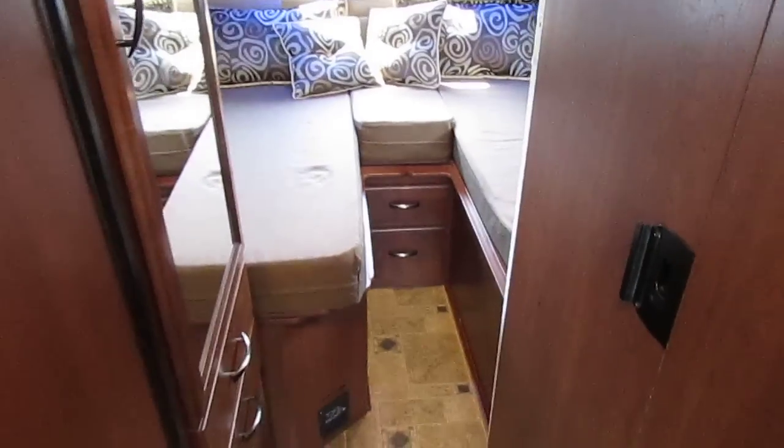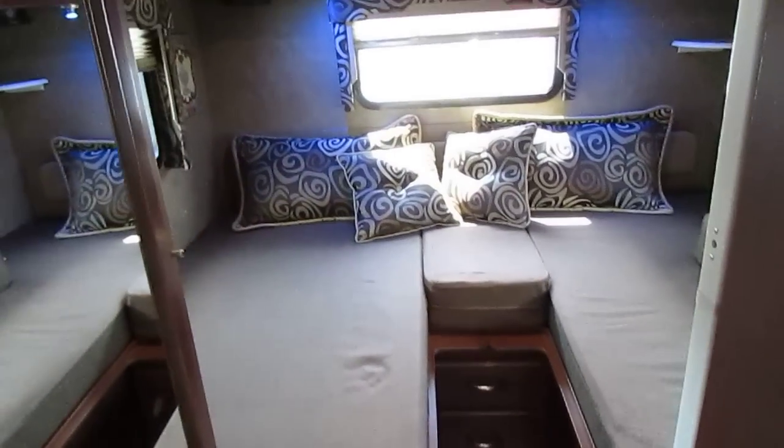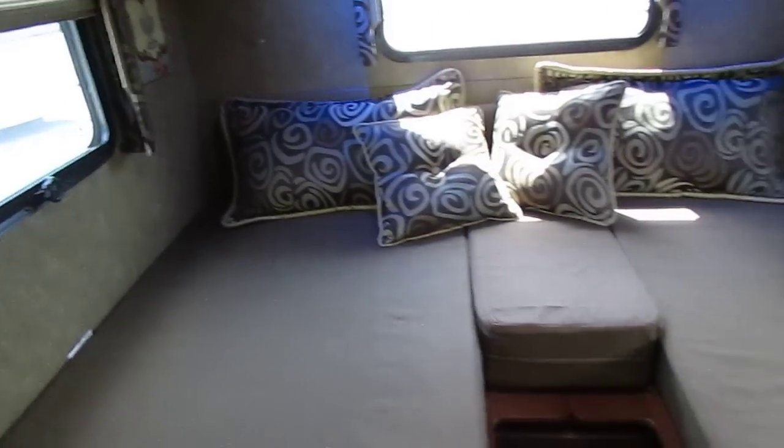But folks, I'm gonna tell you, I cranked this thing up. I've cranked the generator up. Everything works on it, folks. I can't find a single thing that doesn't work.